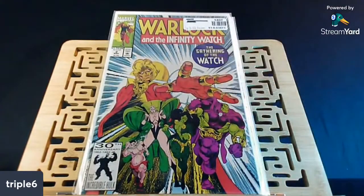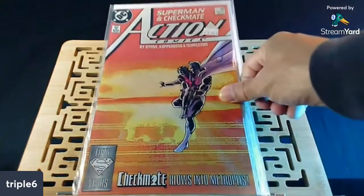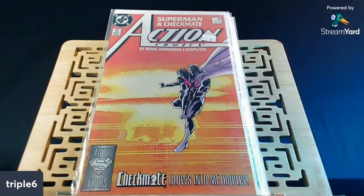We've got Warlock and the Infinity Watch number 2. I believe this is the first full appearance of the Infinity Watch as a team. Don't quote me on that. Go do your research, but I think that's what it is. This is Action Comics number 598. This is the first appearance of Checkmate.